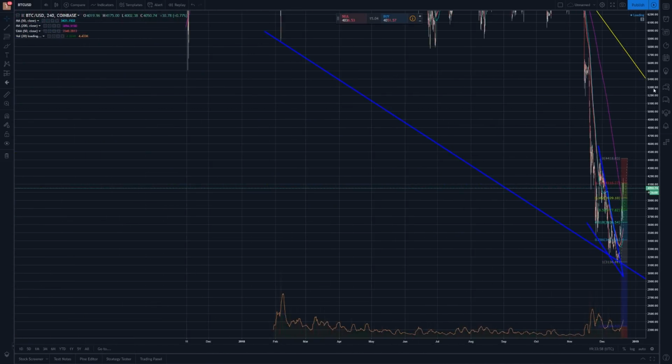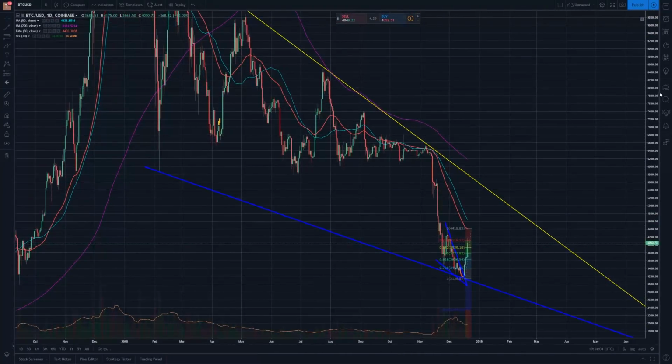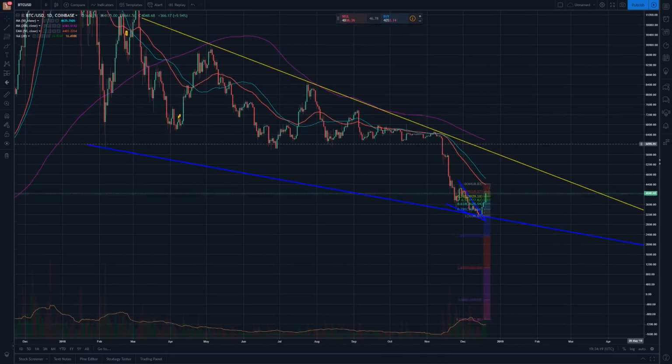So first things first, guys, I want to zoom out here, and we're going to go ahead and move this over to a daily chart so we can get a bigger picture of things rather than the 4-hour. And what we're seeing is, again, this falling wedge that we said could be playing out could very well still be getting used as a formation over here. This formation is very well still in play.